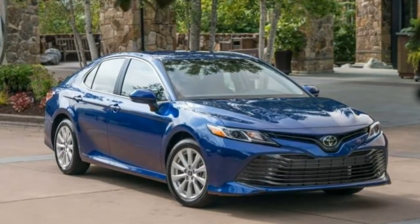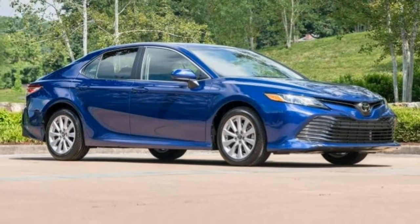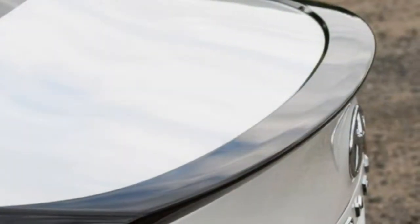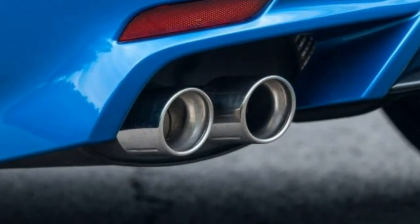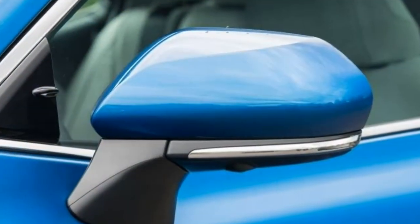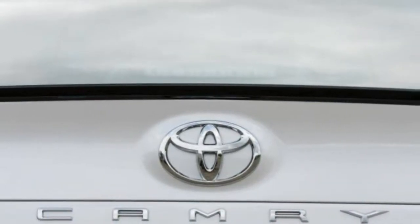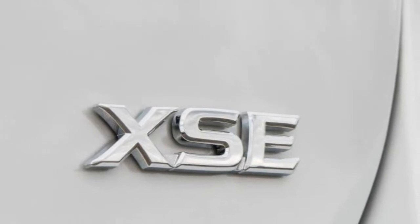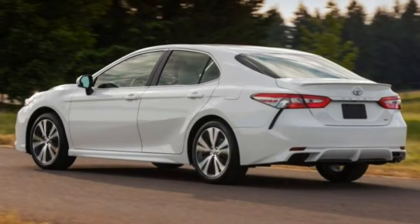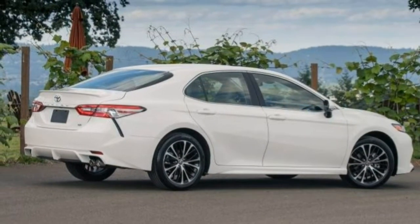Trim levels and features. The 2018 Camry comes in 5 distinct trim levels: L, LE, SE, XSE and XLE. The difference is chiefly down to features, with the exception of the SE and the XSE, which also add a sportier suspension calibration. All trims are available with the 2.5-litre 4-cylinder engine that generates 203 horsepower and 184 pound-feet of torque. Add 3 horsepower and a couple pound-feet for XSE models. The 3.5-litre V6, with 301 horsepower and 267 pound-feet, is optional on XLE and XSE models.